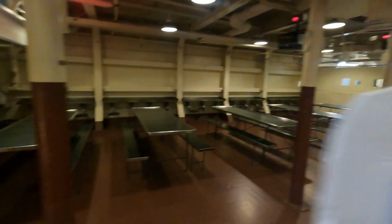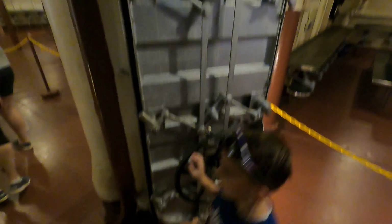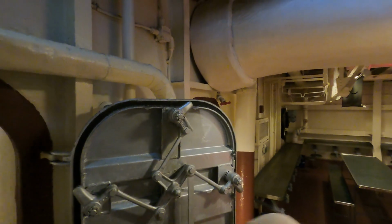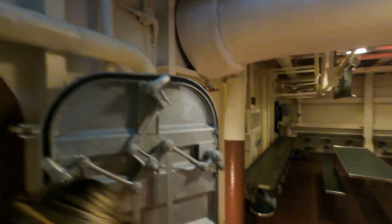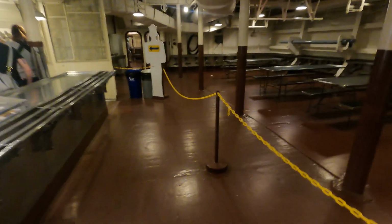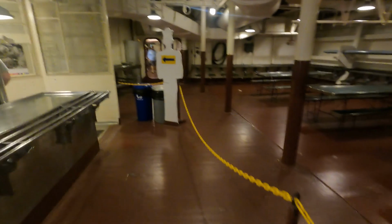Mess hall area. Now, if you've never seen these doors, these doors, all these doors can be closed. Can be pressurized, so they can pressurize everything. There's seals in them, so they can close them and pressurize from room to room when they're out at sea. In case something happens, like you get hit by a torpedo or something, it's not an immediate flood through the whole ship. They can shut rooms down, close them off, and seal them because each thing is pressurized.